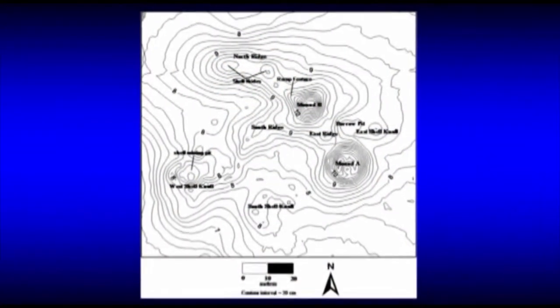But Clarence does say that there are, in fact, ridges and eminences across the site in addition to the 2 mounds. The main topographic features are obviously mounds A and B. Did I skip past one of these pictures? Did it move on me? I didn't even notice because they're so close. Anyway, Mound A, largest mound. As we'll see, it is also the latest mound. Mound B, slightly smaller. We have a ramp running up the northwest side of Mound B, connecting to the north ridge. The south ridge is actually kind of oriented southwest.